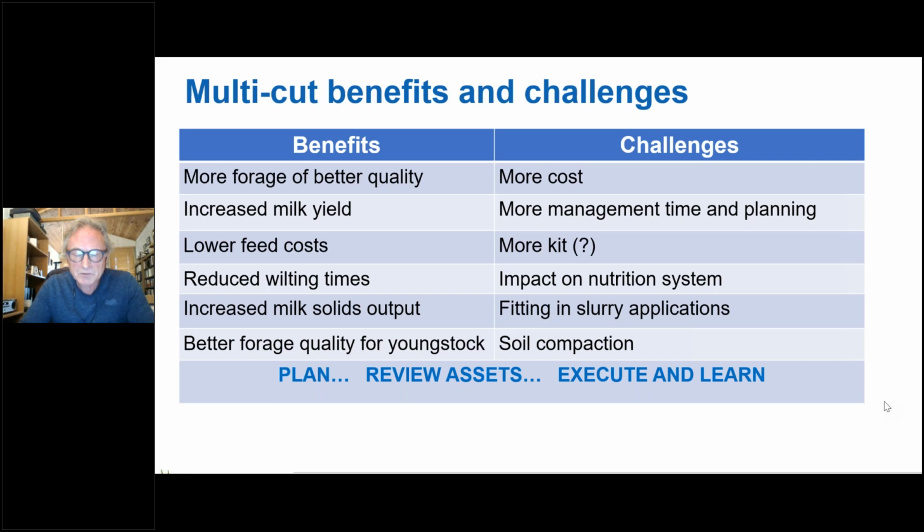We're talking about doing 4 or 5 or even more cuts. So the potential for soil compaction through wheeling is increased through multi-cutting. So we need to do a lot of planning. We should review the assets before we embark on a multi-cut system.